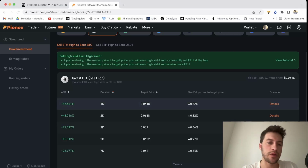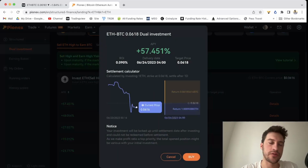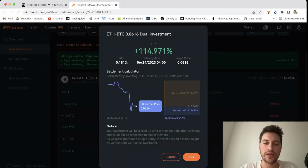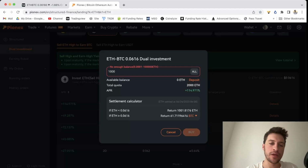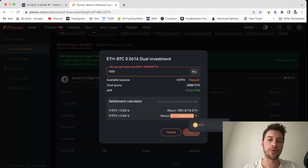Okay, what am I talking about? Here's what. Let's look at this rate right here. If we go to Ethereum, and let's say we want to do, I don't know, like 1,000. If we have 1,000 Ethereum, which I know is a lot, we'll go to the bigger APR. Let's say we do this one right here. What are we doing? Well, if the price of Ethereum in about 14 hours is below 616, I get back more Ethereum. I actually get back 1.8 Ethereum. This is the exchange rate of ETHBTC. Now, if the price of Ethereum to Bitcoin is higher, then I get back this much Bitcoin.